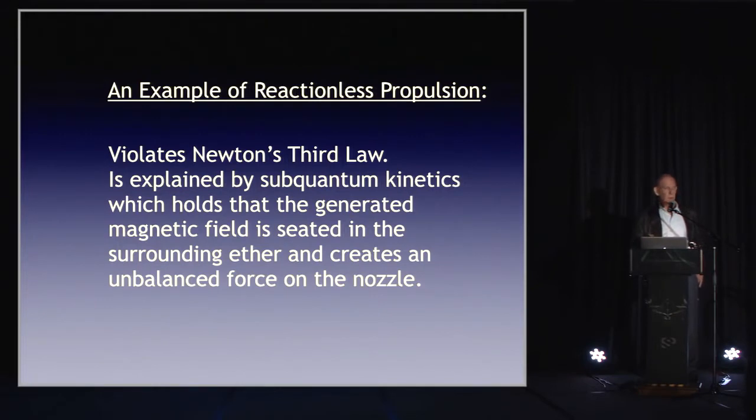which is the physics that I use to interpret these various devices, holds that the magnetic field is seated in the surrounding ether. So when you have that magnet that's attached to the superconductor, it's producing a magnetic field, but the magnetic field is not attached to the magnet. In standard physics, physicists might think, well, the magnetic field has to somehow be attached to the magnet. When you begin with the idea of ether, or you can call it a quantum vacuum or material vacuum, that there's something there in the ether, that the fields are in that, then the field can exert forces on the superconductor without owing anything to the magnet that created it.